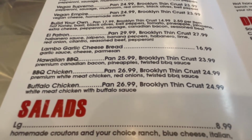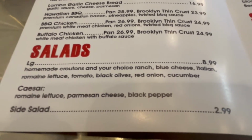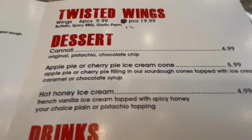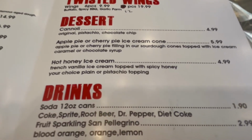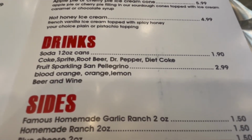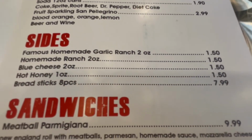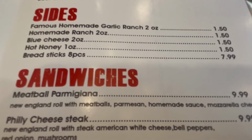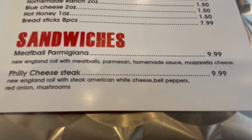barbecue chicken, buffalo chicken. They have salads also available. Get yourself a large, a Caesar, or a side salad. Twisted wings, you can get 6-piece or 12-piece. Desserts, they have cannoli, apple pie or cherry pie, ice cream cone, a hot honey ice cream. Drinks, Coke products, Dr. Pepper. Sides are available. Famous homemade garlic ranch, 2 ounce. Homemade ranch, blue cheese, hot honey, breadsticks. Sandwiches, they have a meatball parmesan or a Philly cheesesteak.